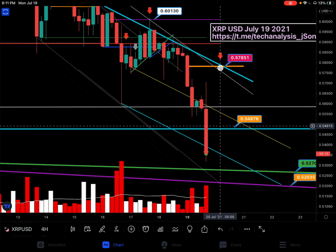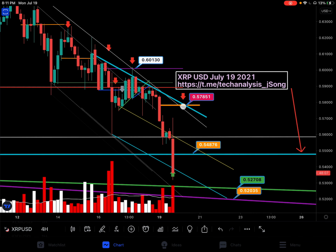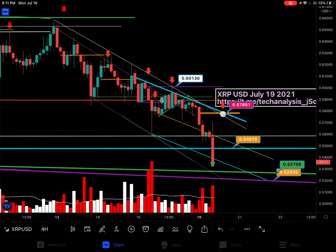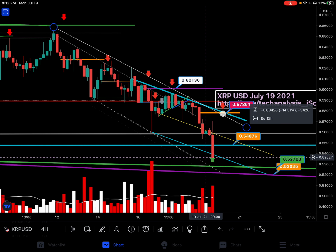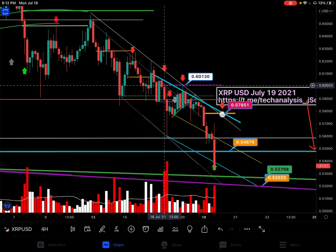As you know, I told everyone I had my buy orders right here at 54.87, and I've actually accumulated so much XRP because I was in at this. I did not take any profit at these exits. I'm up here and buying it back here. So I am up a lot of XRP.